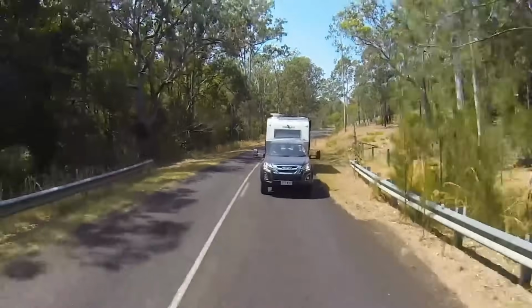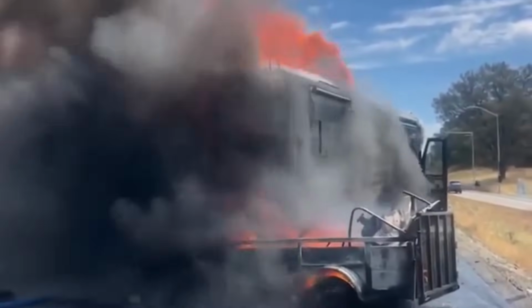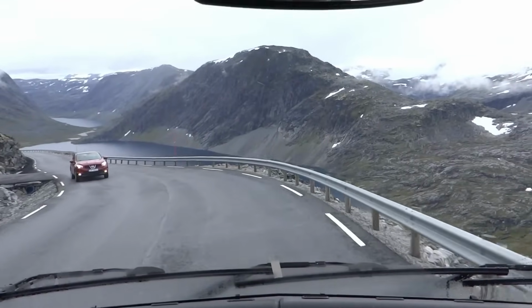Through a combination of proper maintenance and safe driving techniques, RV owners can significantly reduce the risk of fires caused by overheating brakes or bearings, ensuring safer travels for everyone aboard.